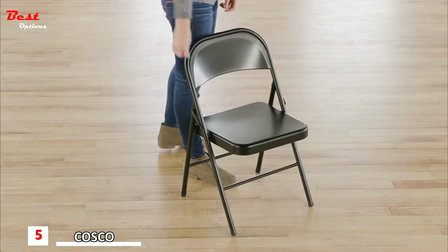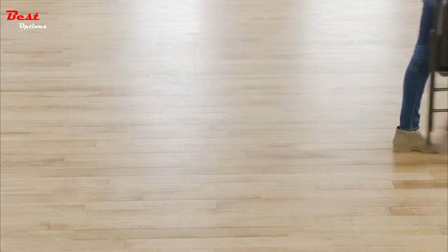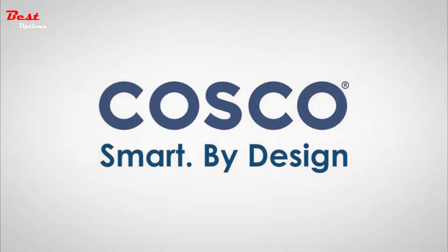These chairs fold tight and compactly in one simple motion for easy storage and transport. COSCO. Smart by design.